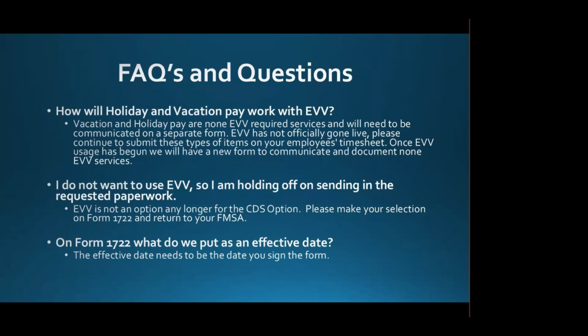Unfortunately, it is a federal requirement, and the state will lose Medicaid funding from a federal level if they don't comply. So unfortunately, it's not an option. But what I would encourage you to do is work with your FMSA, have a conversation with them about which option fits your needs the best, and make that decision. But yes, as April stated, it is no longer an option.